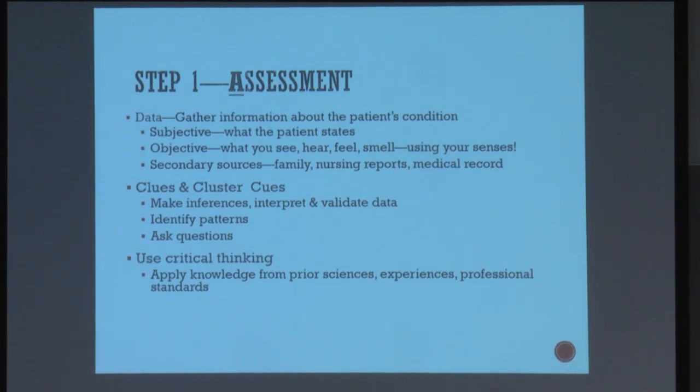We talked about that. Going back to where we started, which was critical thinking, we're going to apply the knowledge from our prior sciences. We know that the heart should work this way. We know that breathing should work this way. We know that bone should be there, that I'm using as a landmark so I can give this injection. Bones don't move unless they're removed, and the skeleton is the same in everybody. And our professional standards.